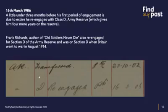A little under 3 months before his first period of engagement was due to expire, he re-engaged with Class D of the Army Reserve, which gave him 4 more years on the reserve. So he was due to come out of the army in 1906, but he rejoined for 4 months as a reservist. And Frank Richards, author of Old Soldiers Never Die, was also a Section D reservist when Britain went to war in August 1914.